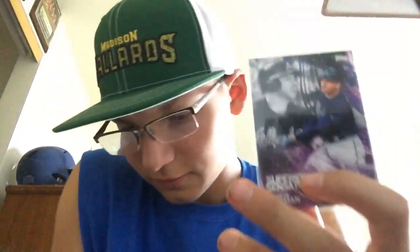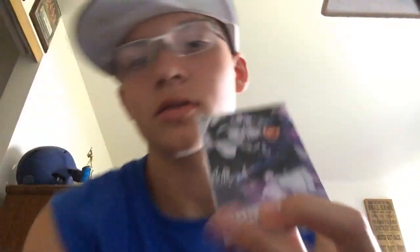Then, I like these just because they're kind of cool. Legend in the Making, Mookie Betts. Legend in the Making, Francisco Lindor. Legend in the Making, Paul Goldschmidt. Sorry, see a better look there. And then, Superstar Sensations, Freddie Freeman. Just in case you didn't get a good look there.